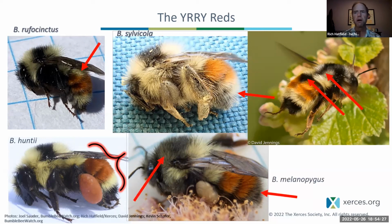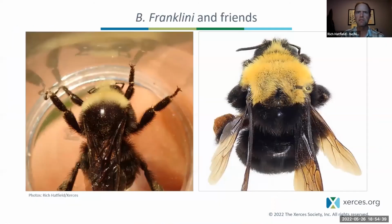And then finally with Bombus melanopygus, we have those cloudy hairs at the front of the thorax there. And T4 is also cloudy, a mix of yellow and black hairs on T4, and the red color form for the species.